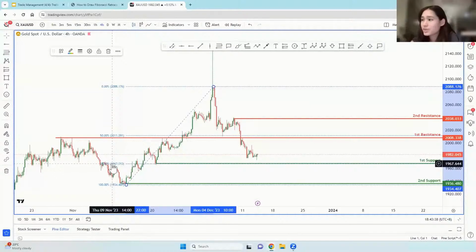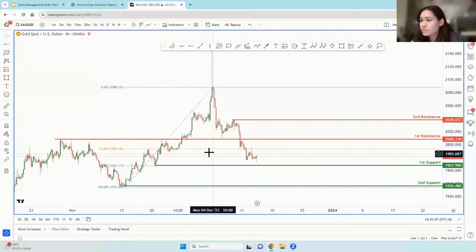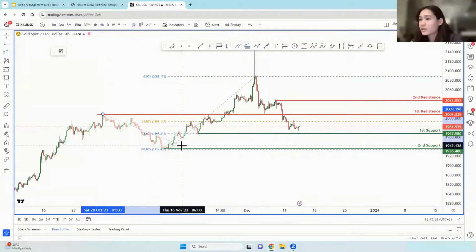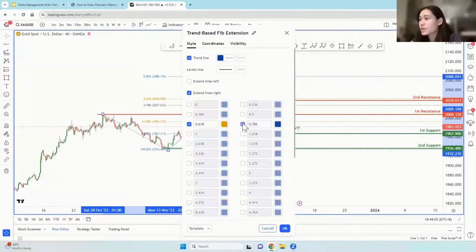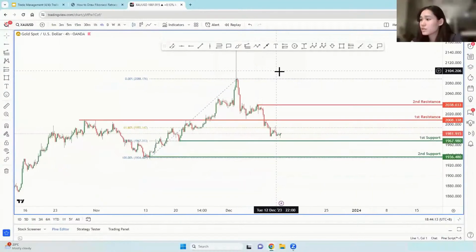So I can see my 78.6 lines up nicely. I want to see if my 61.8 lines up with any other important Fibonacci levels. Okay, so I will test that in a bit. Now let's look at projection. So I have 61.8. Okay, all of these levels price has already broken out of, so that's no longer valid.